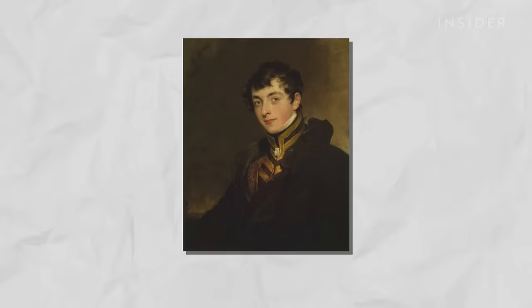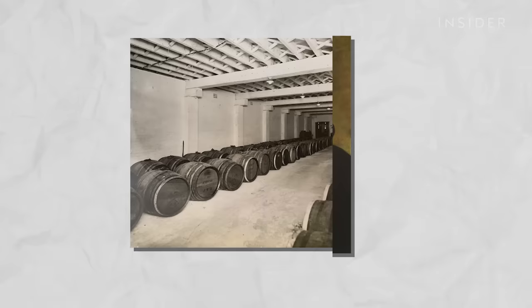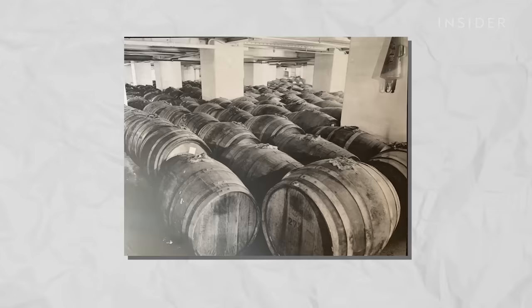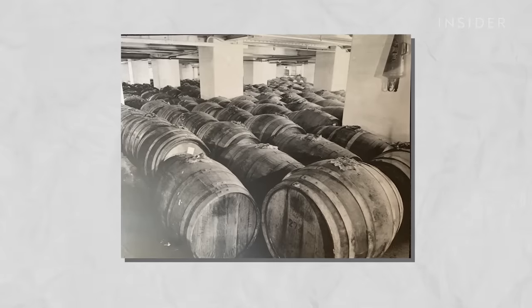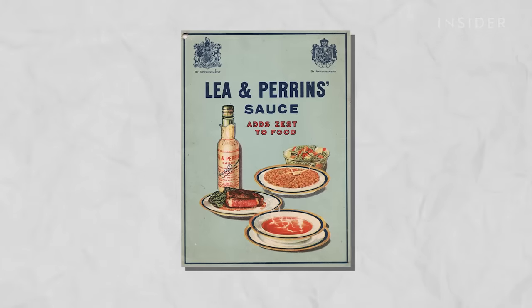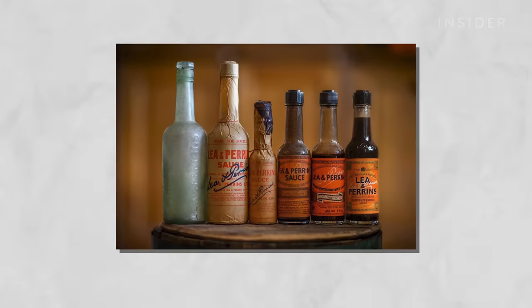Mr. Lea and Mr. Perrins got the ingredients from around the world and made up the sauce. And you know what? It tasted awful. Lord Sandys never returned. And Mr. Lea and Mr. Perrins put this mixture in the basement of their chemist shop and didn't return to it until a couple of years afterwards when they tried it and it had matured into this wonderful elixir. And so started the global fame of Lea and Perrins into what it is today.